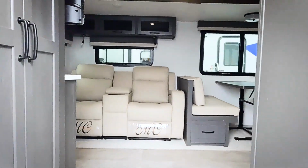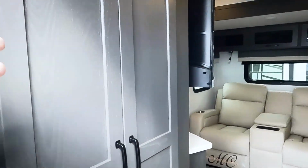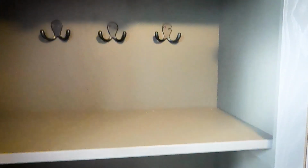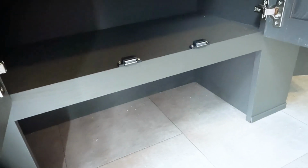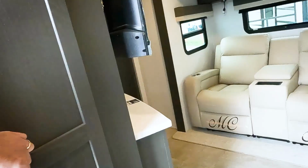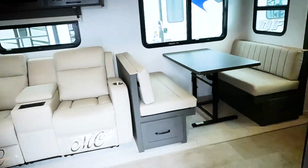On the front entry here, what I think skips on a lot of different trailers is just the ability to come in and throw your jacket in someplace. Now this does have the trays in here. You can pull them out, and they do have the hangers up top. You also have a spot to put your shoes. You can kick off your shoes when you come into your trailer, just like you'd come into a house. That is just a nice surprise right off the bat.